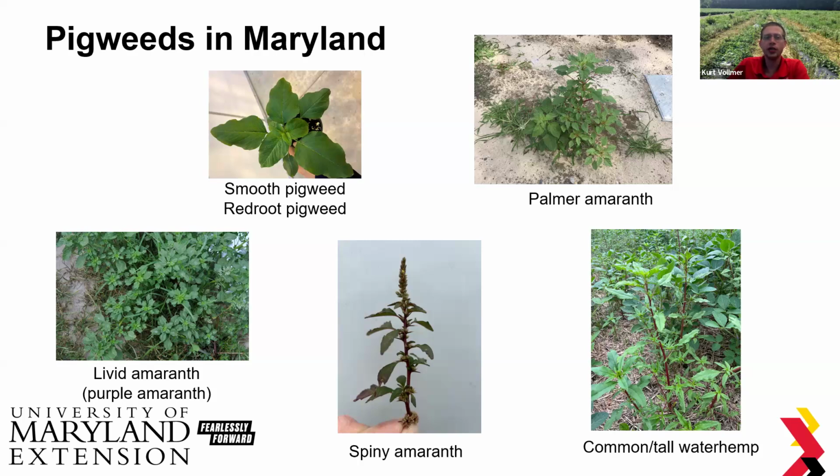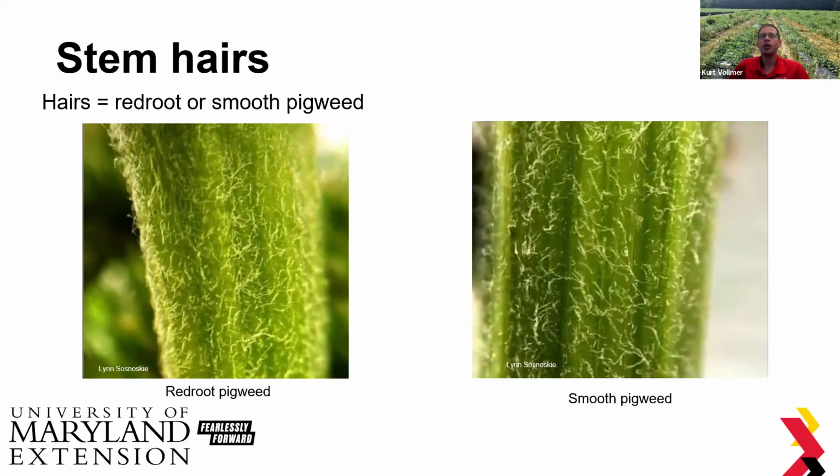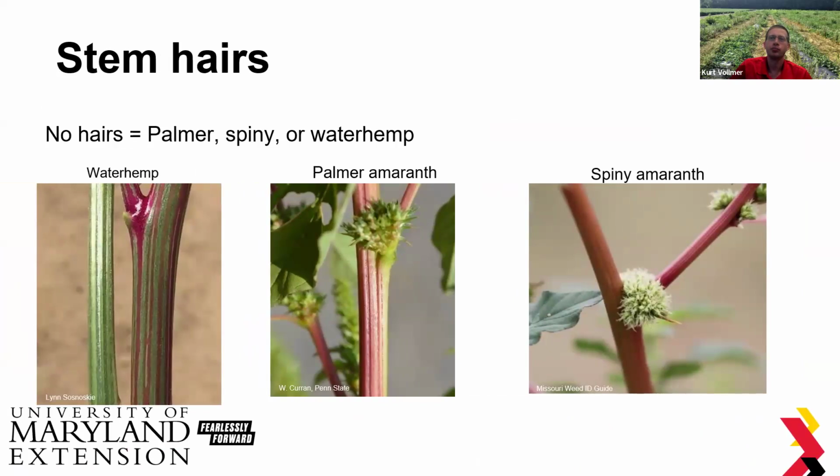As far as identifying these species go, I always start with looking at the stems of the plant. Waterhemp, livid amaranth, spiny amaranth, and Palmer amaranth are all going to have smooth stems, whereas smooth pigweed and redroot pigweed tend to have very hairy stems. Sometimes it can be difficult to really distinguish redroot pigweed and smooth pigweed. Redroot pigweed stems tend to have slightly more hairs than smooth pigweed stems, but just remember the ones that we're mostly concerned about, especially the Palmer amaranth and the waterhemp, those are going to be the species that have smooth stems.